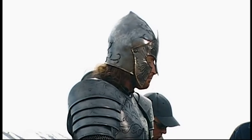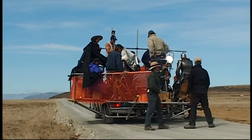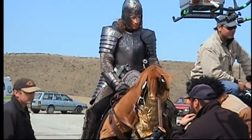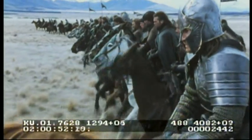Actually, the funniest thing is that you'd want a shot of David Wenham in foreground, big close-up, with the whole host galloping behind them. Well, you can't get that with them on a horse. So what we had was a 44-gallon drum bolted to the side of the car with a saddle on it and a bit of mane and stuff like that. And the actor would sit on this 44-gallon drum, pretending to ride a horse.